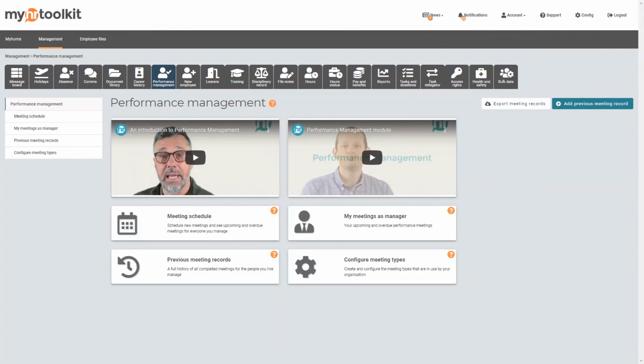So when you're configuring your meeting types, you've got a list of your existing ones. And if you're adding a new meeting type in, once you've set the name, you've then got 3 options in terms of the guidance documents or templates which you can upload. You can upload employee guidance documents that only an employee is going to see ahead of the meeting. You can upload any manager guidance documents. So these will typically be guidance on how to perform that meeting as a performance manager.